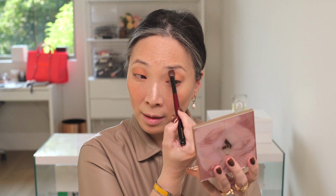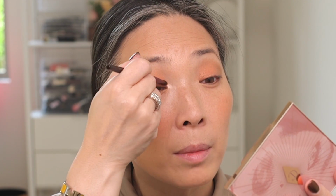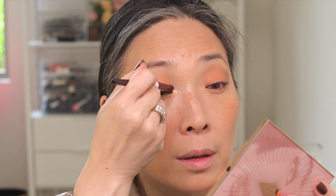You know, usually face products are a lot less pigmented than eyeshadows. And so you end up having to really use a lot of product. Sometimes it just never works out. But I don't feel like I had to use that much product. And I'm getting a pretty effective eye look here. All right, and last but not least, I'm just going to take my Sonia G Soft Definer brush and go into the highlight and just add that to my inner corners here. Wow, okay, I'm in love with this palette even more now.